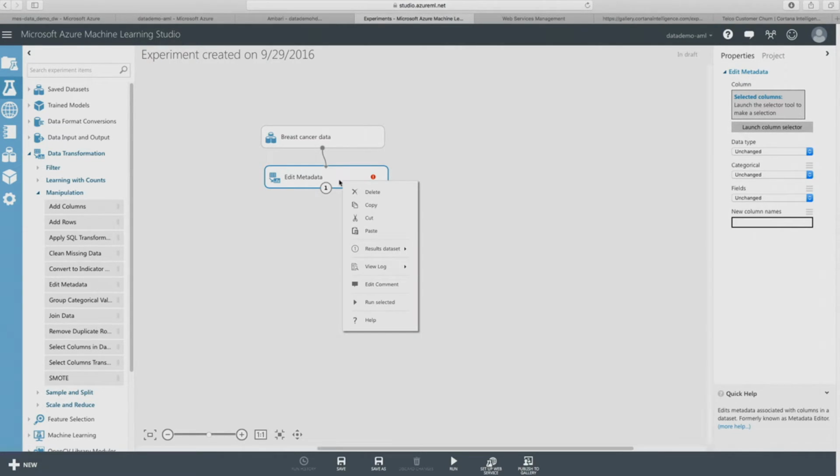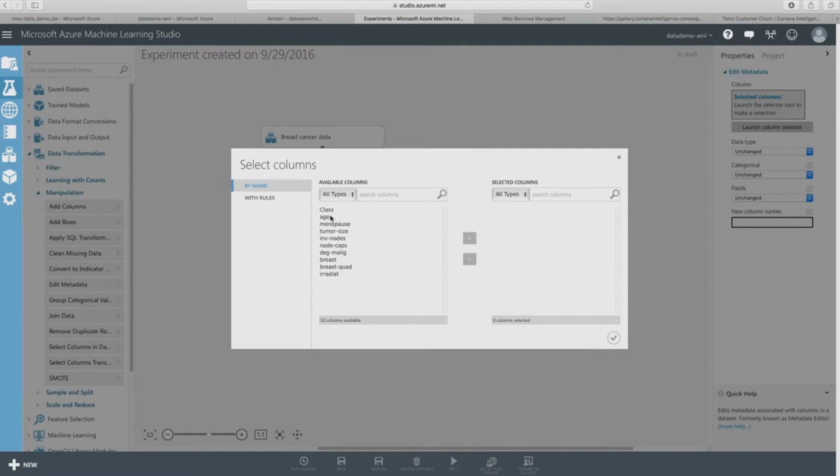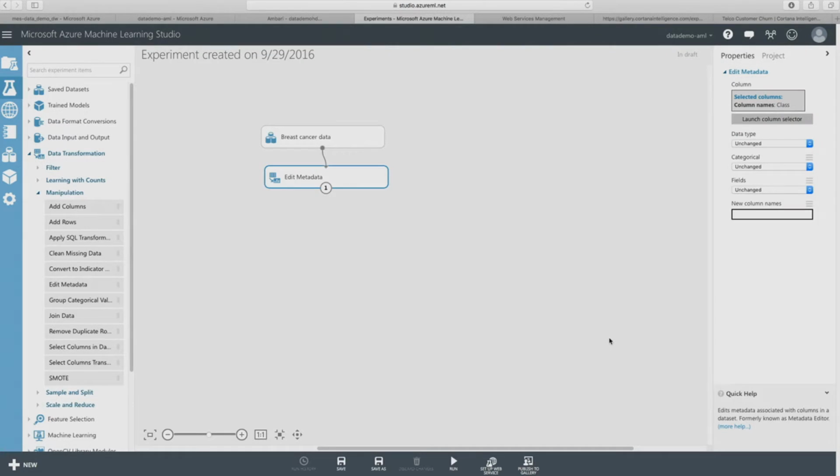Now, inside of here, I want to edit the metadata. I'm going to select the field that I want to edit, and in this case, I want to select class, because that's my classification. That's, do you have breast cancer or do you not have breast cancer, essentially. So I'm trying to predict that ahead of time. The first thing I need to do is change that classification to a label. What that allows me to do is that's what I'll be predicting in my model later on.